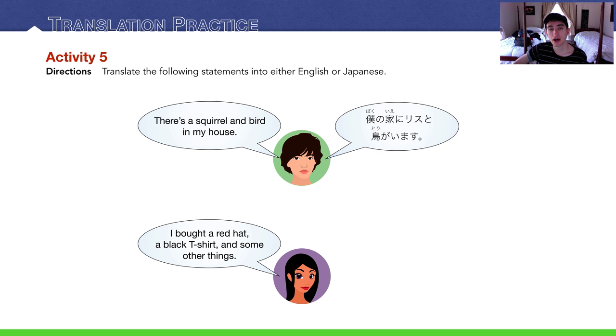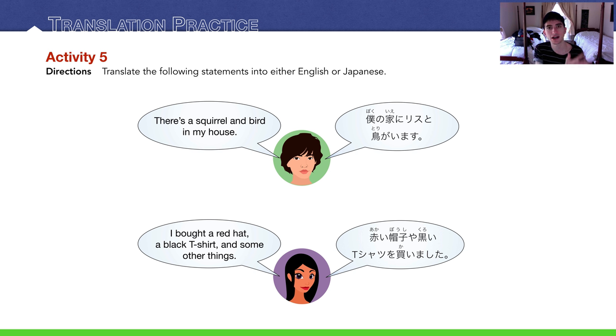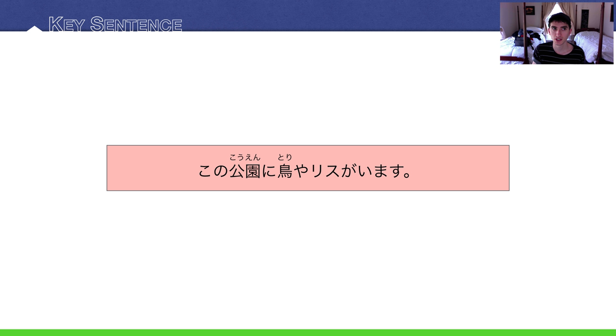And then the lady on the bottom says, I bought a red hat, a black t-shirt, and some other things. That last part, and some other things, should give you a hint that she is using ya in a list. Okay? In Japanese, that would be, 赤い帽子や黒い T シャツを買いました。Okay, remember, 買います to buy, 買いました, past tense, bought. And we're back to our key sentence. この公園に、鳥やリスがいます。So you should know that this means in this park, there are birds and squirrels and other animals.